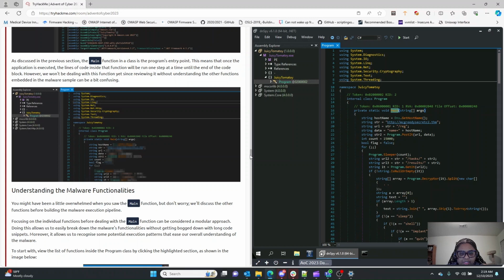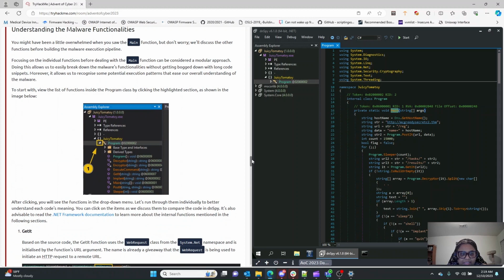Okay, so we're going to understand the malware functionalities. You might have been a little overwhelmed when you saw the main function, but don't worry, we'll discuss the other functions before building the malware execution pipeline. Focusing on the individual functions before dealing with the main function can be considered a modular approach. Doing this allows us to easily break down the malware's functionalities without getting bogged down with long code snippets. Moreover, it allows us to recognize some potential execution patterns that ease our overall understanding of the malware.